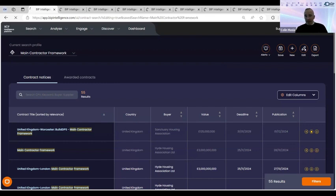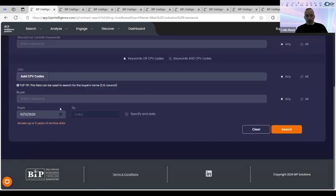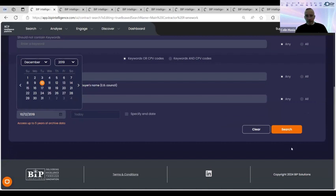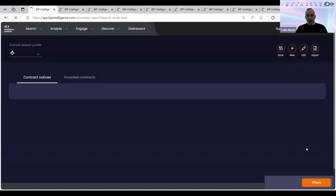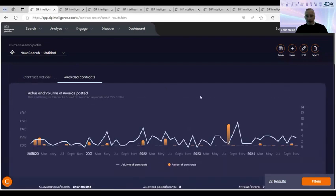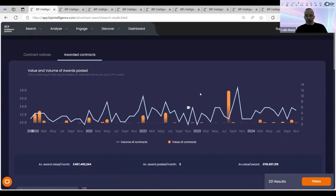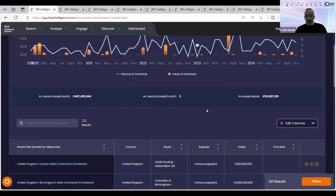So if I go to edit, and I just want to go back a little bit further and hit search. And then I'm going to go to awarded contracts. So from here, again, it's an infograph based on what I'm searching for over the last 5 years, and let me see the volume and the value of these contracts.